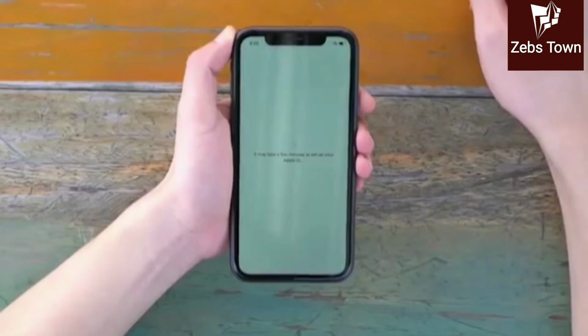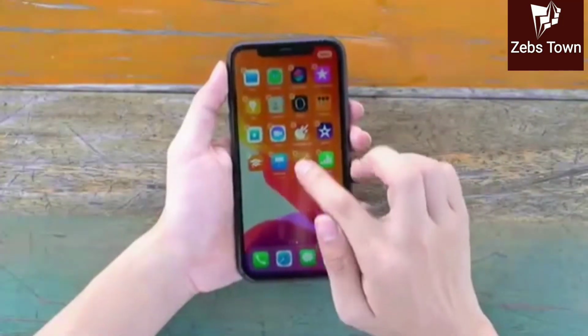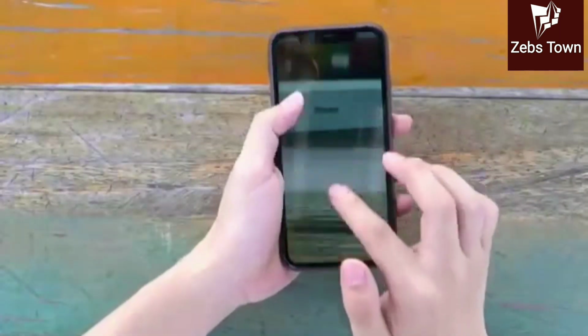The upgrade of this process also makes the iPhone 11 the most waterproof iPhone. The official data is to support the IP68 waterproof level, which can maintain a depth of 2 meters for 30 minutes.